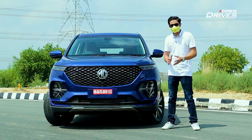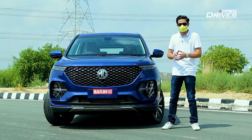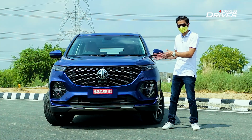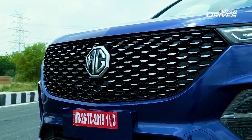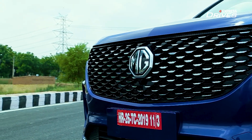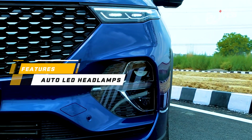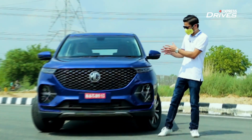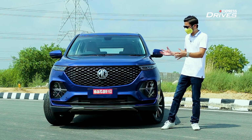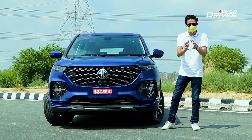As far as design is concerned, a quick glance might not separate the Hector Plus from the Hector, but have a second look and it's clear that the Hector Plus features an updated design. Up front, you can see the grille is now much wider than the Hector, and of course it has an updated design. Along with that, the headlamps and the front bumper too have been reworked, which give the Hector Plus a slightly sharper and a premium look. Overall, not a great deal of change in the design, but that's not a bad thing because the Hector is a relatively new model and a nice looking one.